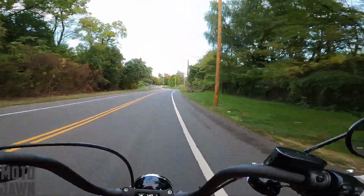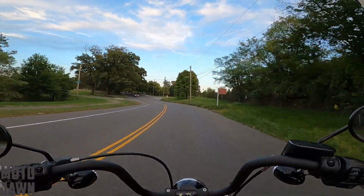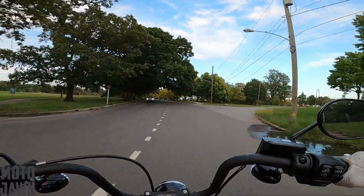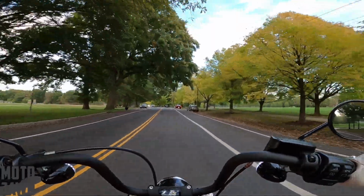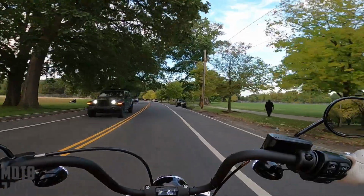But at the end of the day, I did have to make a decision because I really wanted to get this Street Bob. I didn't want to pass it up. Got a really good deal on it that I'm going to talk about later. But like I said, I had to go ahead and make that decision. Am I going to trade it? Am I going to sell it? Am I going to keep it? And now it is time to let you guys know, what did I do? Drum roll, please.